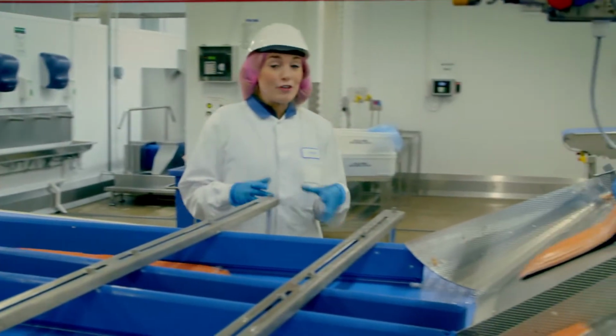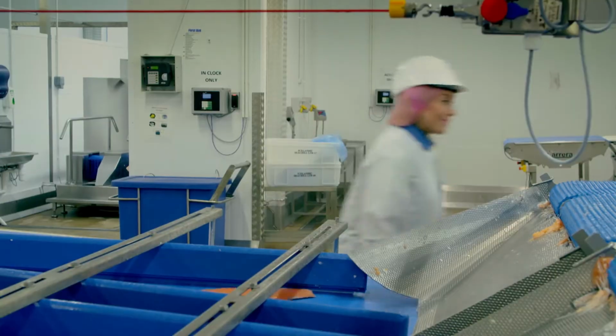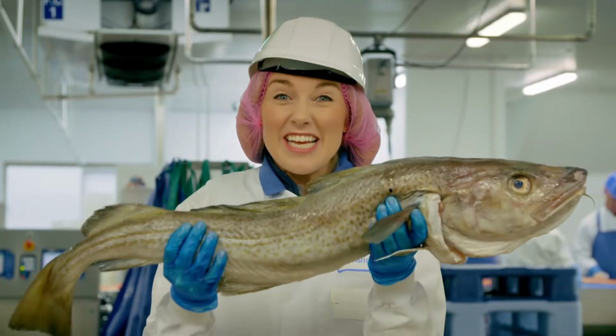There are lots of different types of fish, like this pink fish here. It's called salmon. But for our fish cakes today, we're using this type of fish. It's called a cod. Isn't it huge?